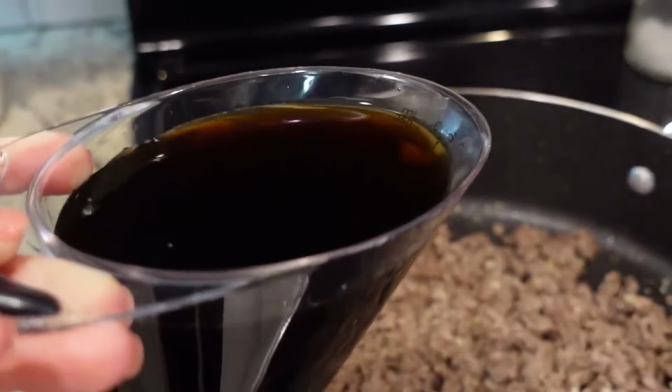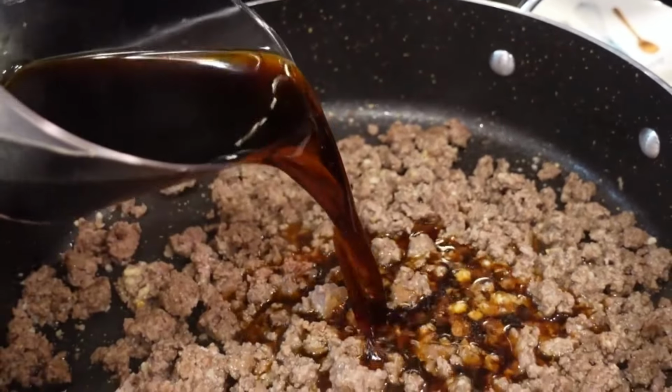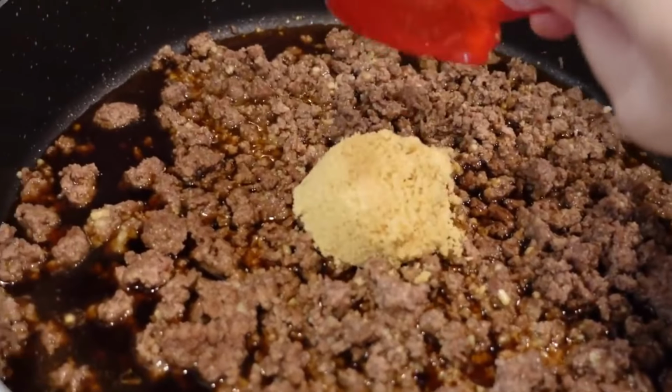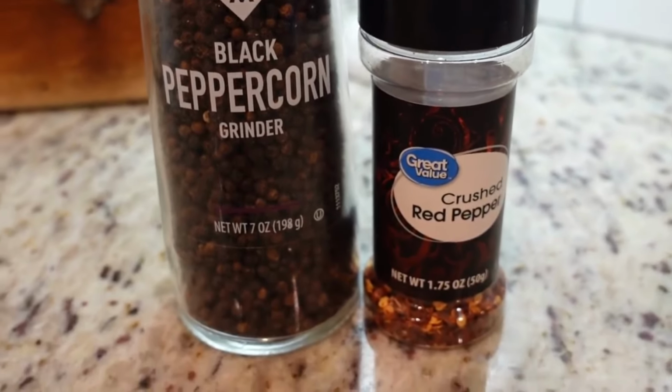Now I'm going to add in a half a cup of low sodium soy sauce and a half a cup of beef broth. We need a half a cup of brown sugar. This is a 1/4 cup, so I'm going to add 2 of these. I'm going to do a half a teaspoon each of black pepper and some crushed red pepper.